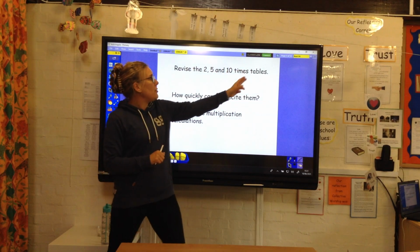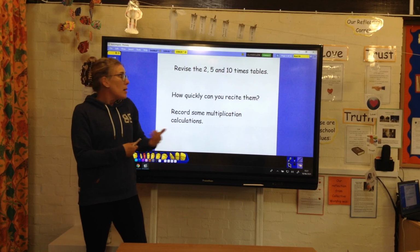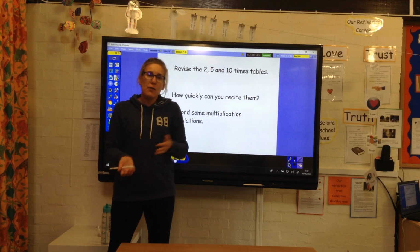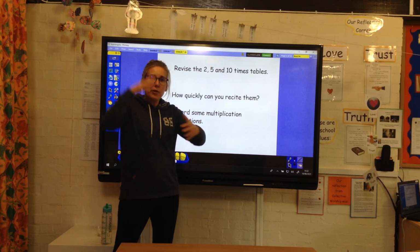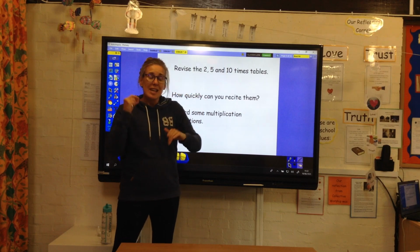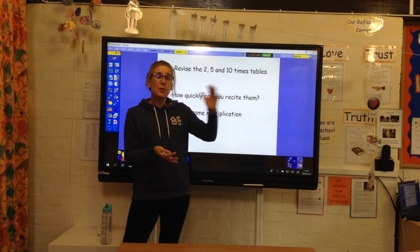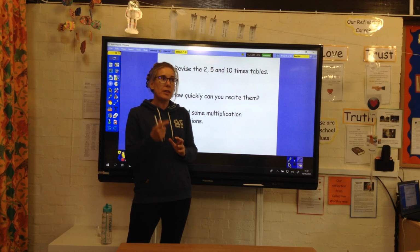So have a go at revising all of those. How quickly can you recite them? Maybe get somebody to give you a times tables test, to recall them, write them down. Have a go at revising all 3 of those. So the 2s, the 5s and the 10s. See how quick you can get. By the end of year 2, we should be quite rapid at recalling those facts.